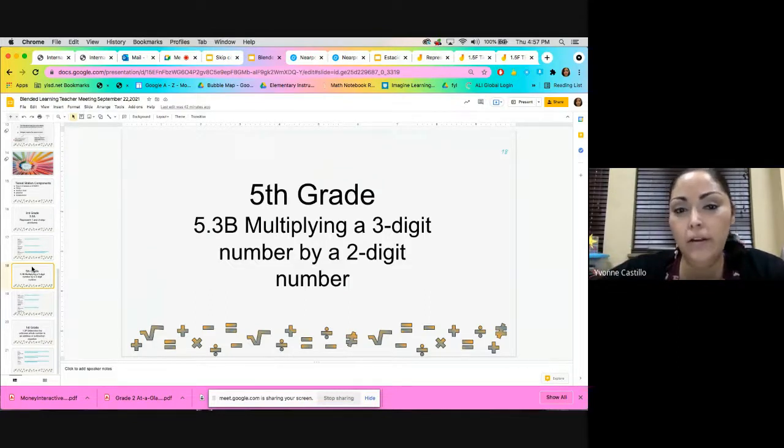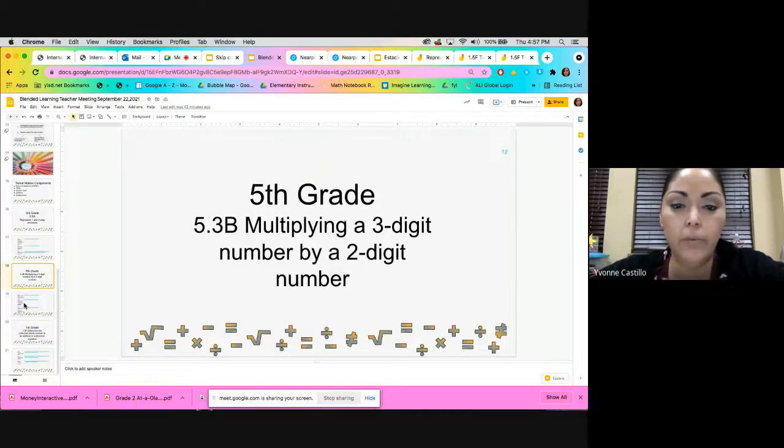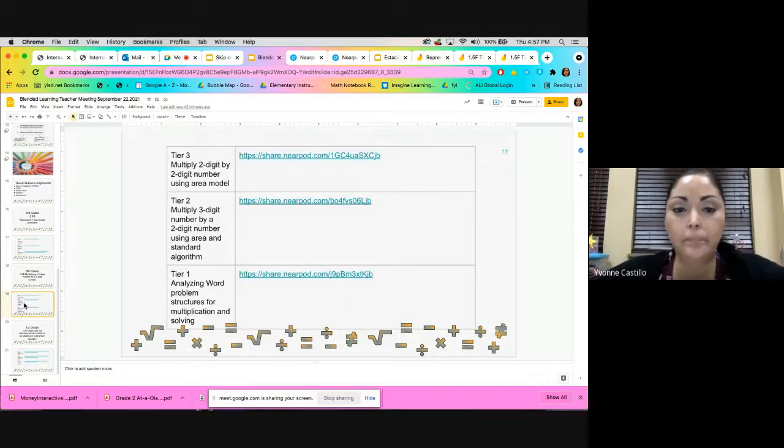Now this one is not a readiness standard, it's a supporting one, but this is something that we knew we needed from the beginning, and this is not based off of our assessment we just had. We're working on a new one right now. So I just wanted to share with you the same thought process we went through. So this is our 5th grade.